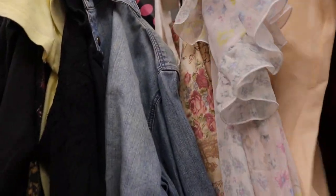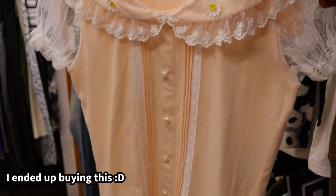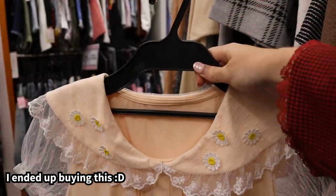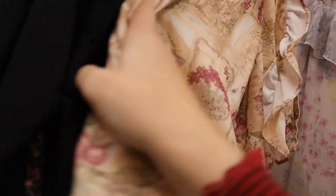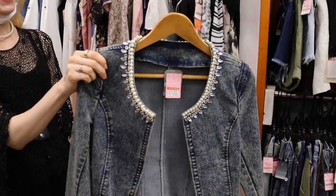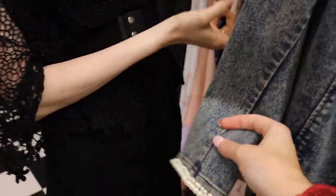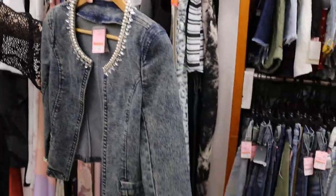Oh my god, yes. This is so cute. Definitely getting this one. The skirt's kind of pretty too. Oh, it's a suspender skirt. Ooh, pretty. Wow. And on the sleeves too. That's nice. You like pearls, right? I do. Yeah, I love pearls too. They're really pretty. 900 yen.